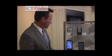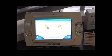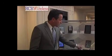So I can have an example here. This is a standard consumer tablet, but then we look over here. This is a product by a company called Sonamba. Sonamba is a medical company. This is a device which is cellularly connected to the cloud, and it's designed to use for an elderly person living at home with a proximity monitor.